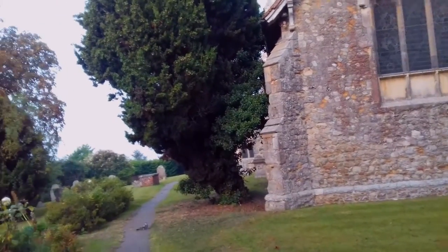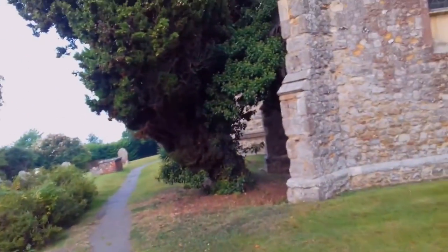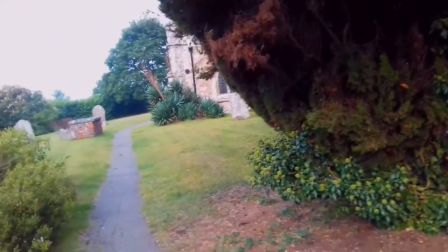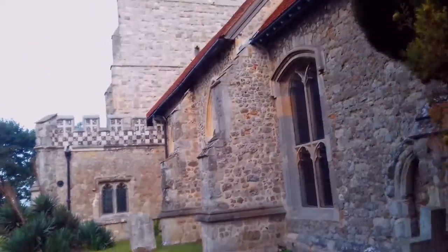And we're at the parish church of St Nicholas at Canewdon as well. So of course this is the famous, or infamous should you say, church that has a lot to do with witchcraft in the area.